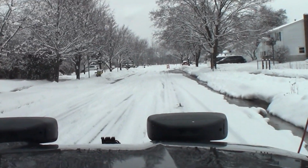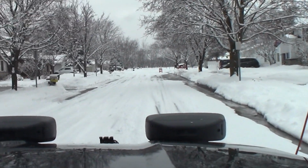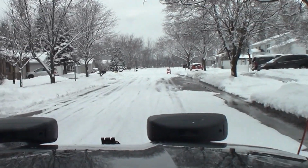Nice little water main break here someplace. Right at the corner. Hate it when that happens.